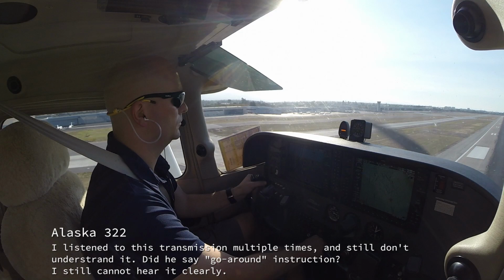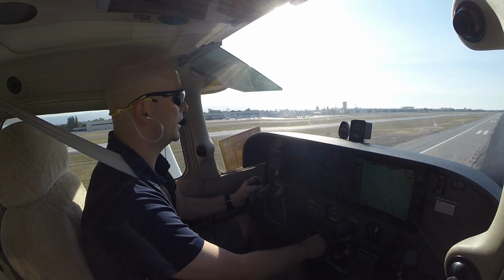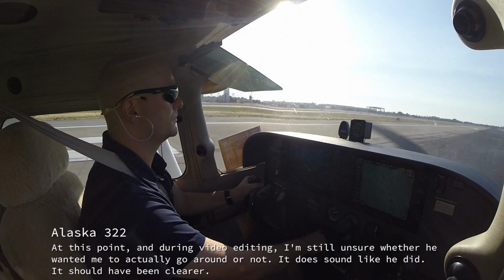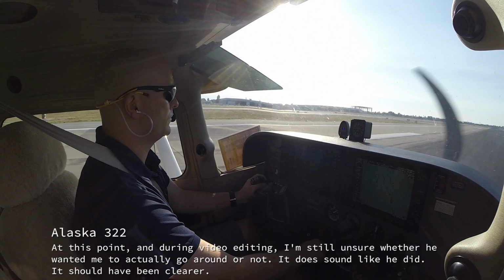7 Lima Foxtrot, confirm you're going around? Negative. I will do a touch and go, very minimal time on the runway. 7 Lima Foxtrot, minimum to actually make a full stop, 7 Lima Foxtrot, if able. Can you make Golf? We'll make Golf, 7 Lima Fox. 7 Lima Foxtrot, clear to land, turn left at Golf, no delay, traffic short final 737, contact ground point 7. Left on Golf, ground point 7, 7 Lima Foxtrot.